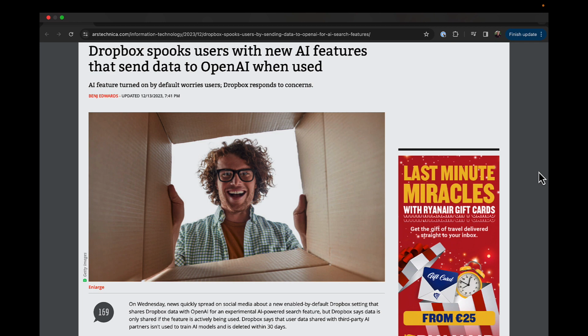But interestingly, the feature in this case appears to have been first highlighted by Winfred Burton on Blue Sky, which is the first time I've noticed an organic post to story materialize from a Blue Sky post. So maybe Blue Sky is coming into its own a little bit as a social media platform.